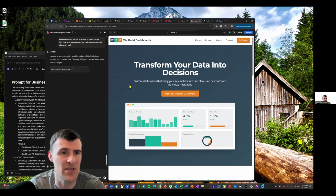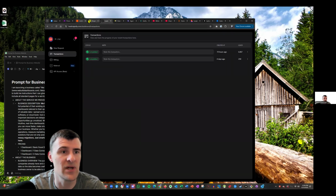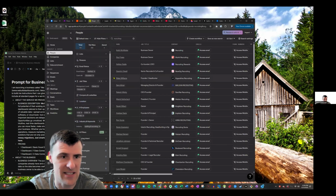And now it's time to go on and grab some data. So we are going to use Apollo along with Leads Rapidly to do this. I've actually already filtered it out. I should have just started from scratch here so you guys could see it. But there's a bunch of niches. I mean, dashboards you can use for pretty much anything. And so I just randomly chose recruiting.